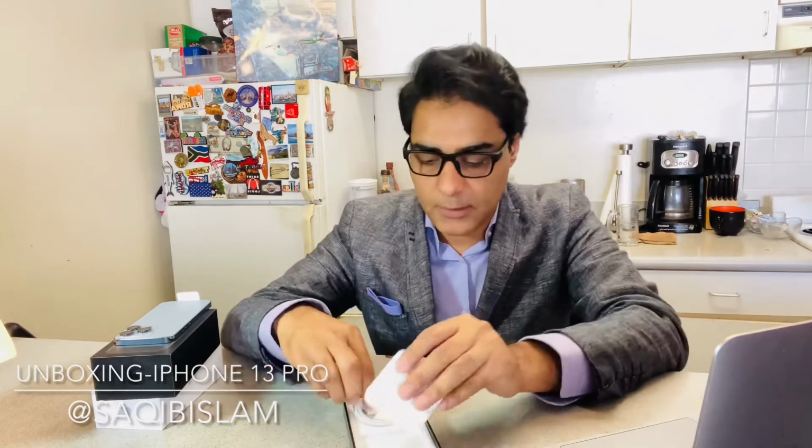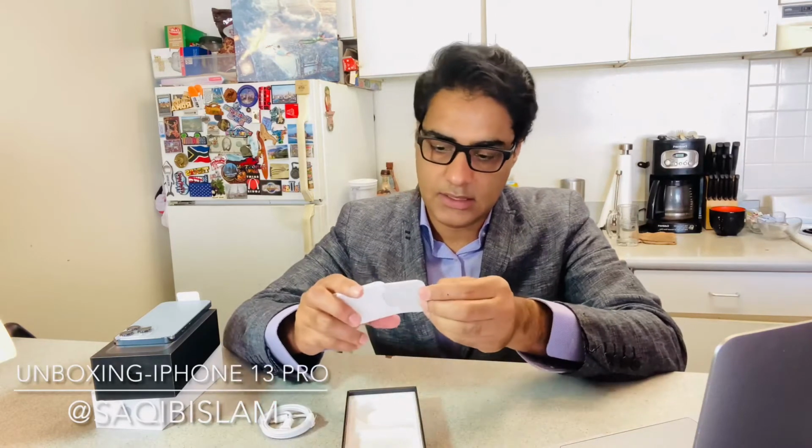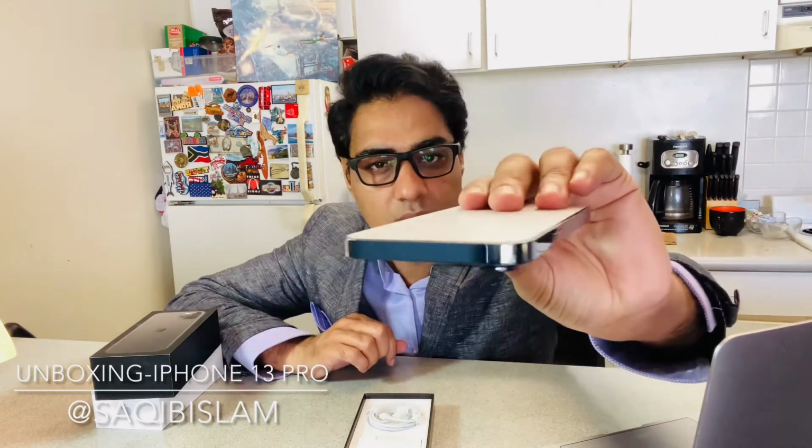So we have, of course, this charger cable in it, but we don't have any charger. This little sticker, or this to open the SIM card. That's it, and there's nothing else in the box. So just these two things in the box, and then the phone itself, of course, it's a very slick look, same as iPhone 12 if you look at it.